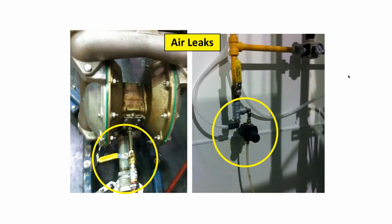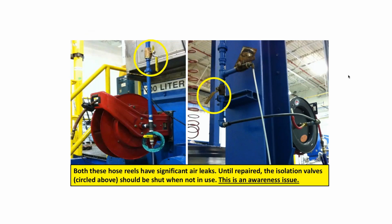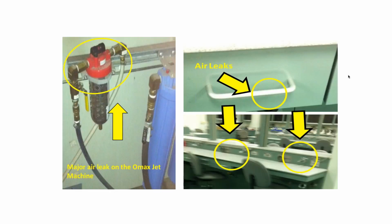And in the same factory, you see leaks all over the place. It's kind of disheartening to see a hose reel with a big leak, and all they have to do is reach up and shut the valve when they're not using it, at least turn it off. And this is another, what I call an awareness issue around leaks. And just some more air leaks. A lot of times they're around filters and oil separators and things like that.